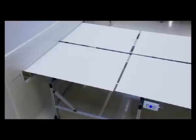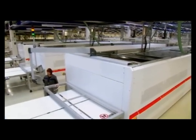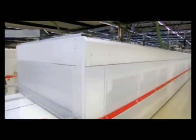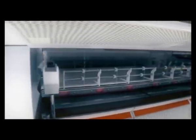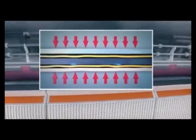Properly sorted into groups of 4, the modules are now laminated. A look inside the laminator reveals exactly how this works. Glass, films, and cells are warmed in a first chamber to approximately 150 degrees Celsius. In the second chamber, the EVA films are melted, while the air between the films is removed by a vacuum.